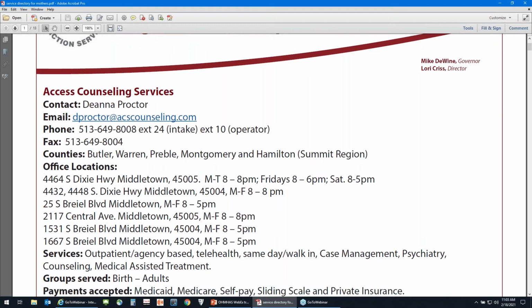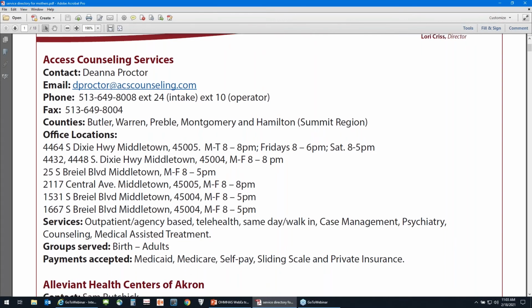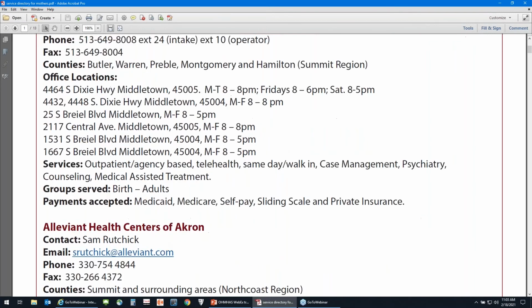So the first one is the Summit region, and those are the agencies that it covers. We have included the services that it provides. And let me just go back, office locations. We've listed as many as we possibly could, the office locations for each agency. And this was just created like a month ago, so everything's current.